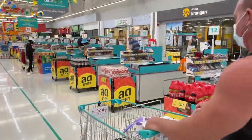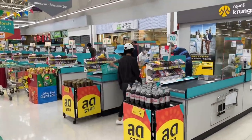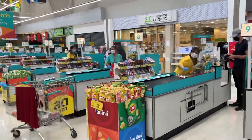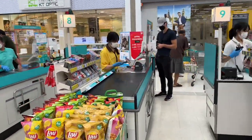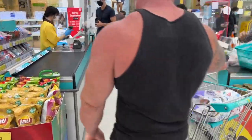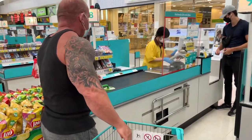All right, grocery pay time. I think it would be fair to say that everything here is very similar to any other Western grocery store. Just different foods, different varieties of foods. And anything Western or American would be almost double.